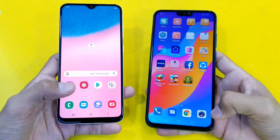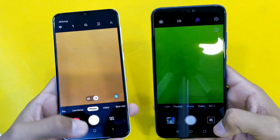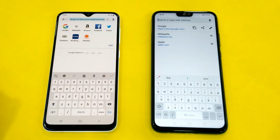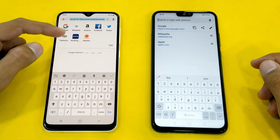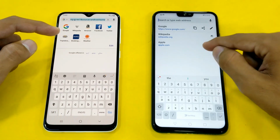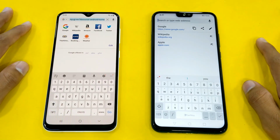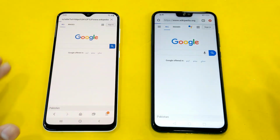Last, opening up the application called the camera, and it's a little bit faster on the Honor 8X followed by the A30s. So let's see the internet browsing speed. I am using the Samsung Internet browser on the A30s versus Google Chrome on the Honor 8X, on the same Wi-Fi network on these devices. The first website we have is wikipedia.org.